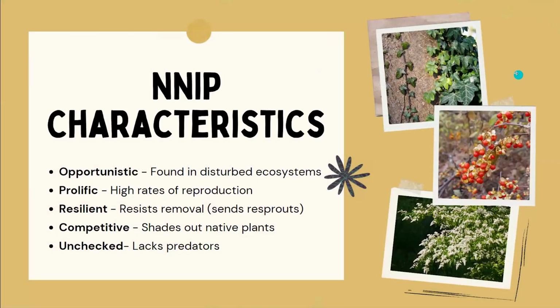So to start off, I will go over some non-native invasive plant characteristics. They are opportunistic, meaning that we find them primarily in disturbed ecosystems where there might have been deforestation or a lot of human development going on, and these plants can find gaps in that ecosystem and take advantage of that. They also have high prolific rates of reproduction, so they can produce lots of seeds and lots of berries that can either fall to the forest floor and sprout from there, or they can be whisked away by birds and other wildlife to be spread elsewhere.